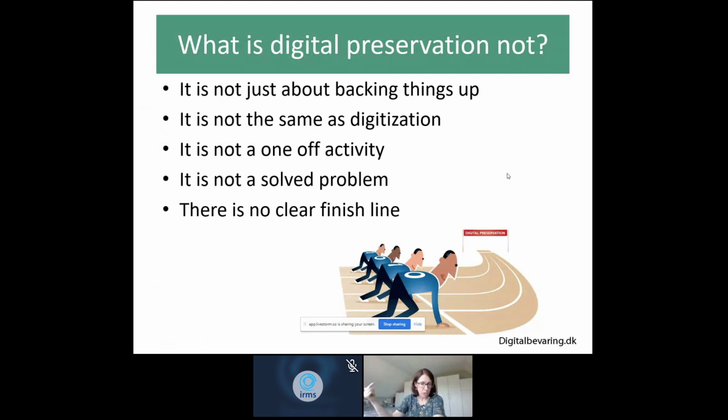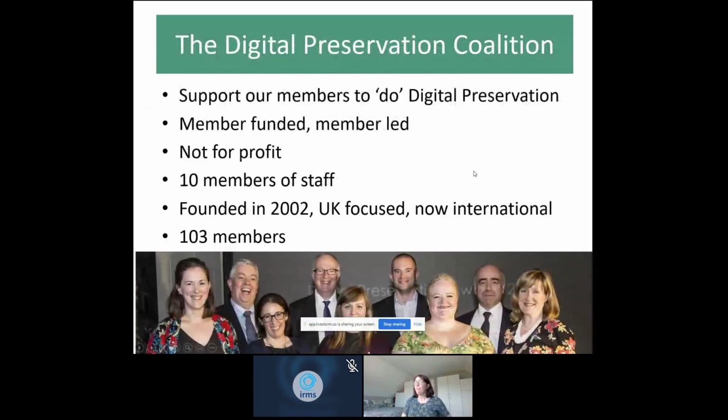There's never that point at which you say, right, digital preservation is done. It's just a continuous process that always needs doing. So that diagram hopefully should be with us for the next presentation. So yeah, that's digital preservation.